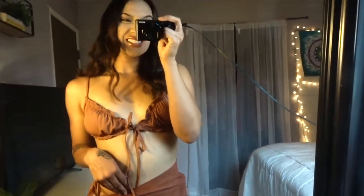The last piece that I have is this bikini, and it's so cute. Okay, these are the bottoms, and I like the bows on the sides. I know it's a little scandalous, but it comes with a little skirt. How cute. So cute. You can cover the bum if you want. It is see-through, but you know, it still covers.